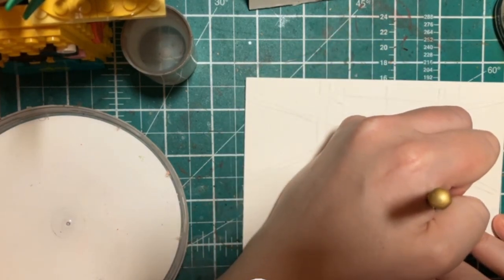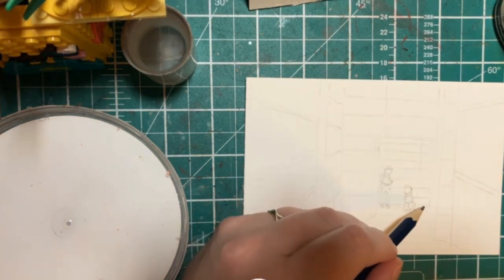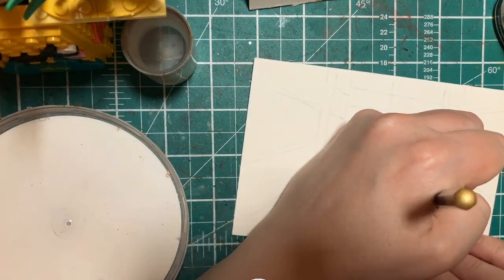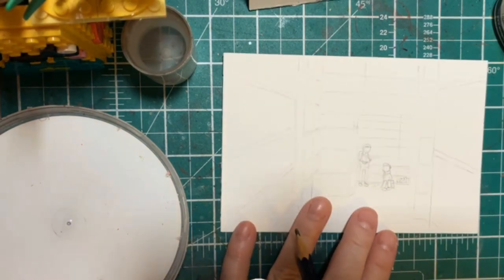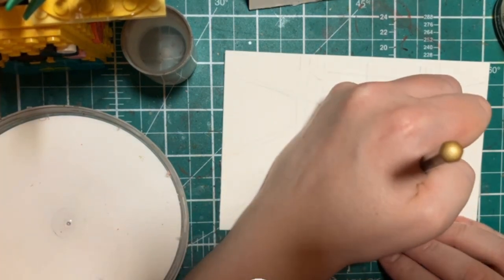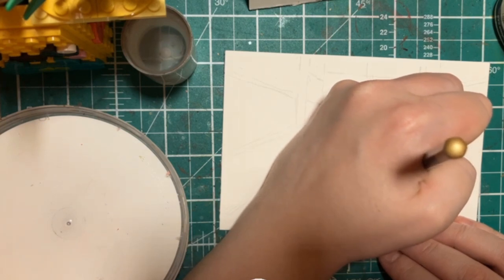So I'm just going to start. These books at the back are nice and easy, well, I say they're nice and easy. They're incredibly tiny, and this is going to be really stressful to actually paint in when we get to it, but in the meantime, we can start adding in some little book shapes here and there on these shelves, and I think that will help to make the space start to feel a little bit more complete.